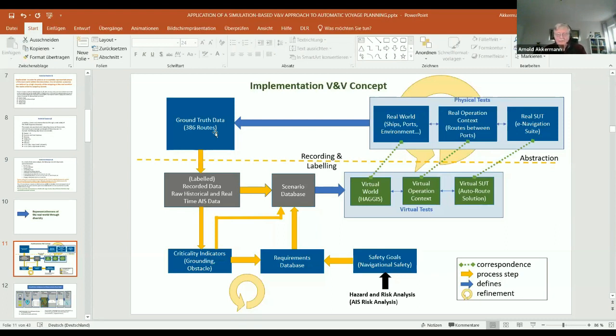This data we use to build the routes, and we put them in the scenario database to give them in the virtual world. That is our Haggis simulator. And of course, we have critical indicators that can be grounding for ships if the draught is too high or there are different obstacles on the route. And of course, for the creation of the auto route from NAVTOR, we have a requirement database that generates the requirements for the routes.